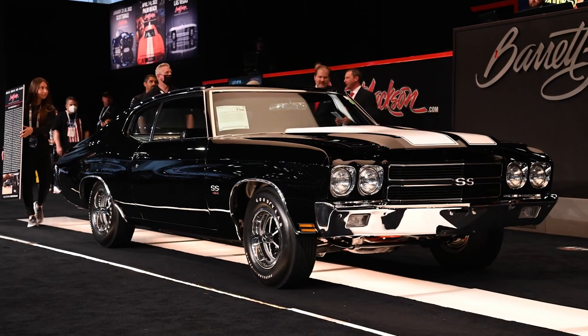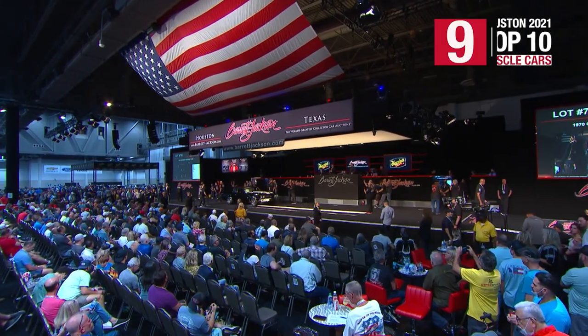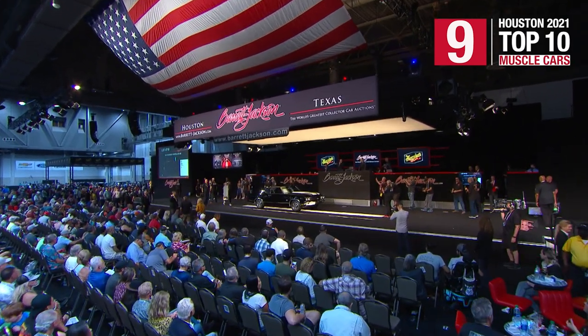Well, this one was perfect. It was a 1970 Chevelle. This one's an SS454. That means 450 horsepower, fully authenticated. And I tell you what, people love this when it crossed the block. 1970 Chevelle. This one rolling up on the block right now is an SS454.